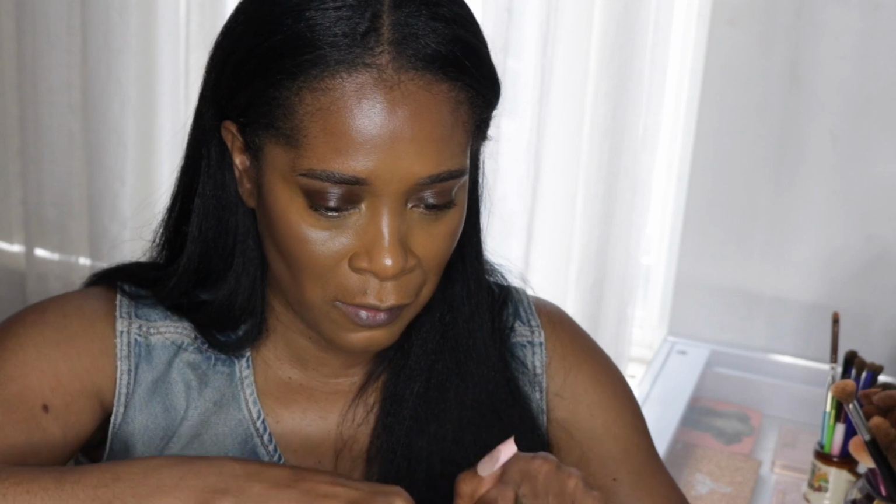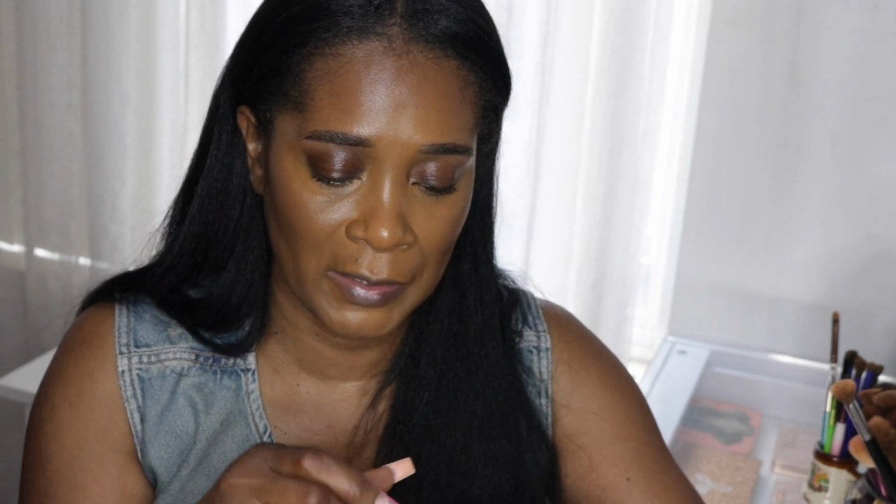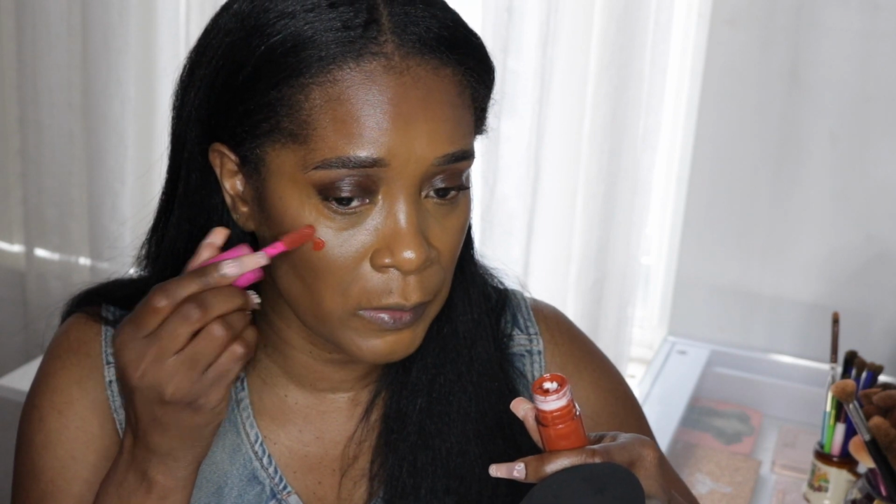It's in the shade Perky Poppy. I love that name, Perky Poppy. And you know me, when it comes to liquid and cream blushes, I have to have my sponge ready, because as soon as I put it on, I have to blend it out. And if I use a brush, everything goes to hell. So I do 1, 2, because this is so pigmented, and I get it right away and blend it out. And you see that? Look how pigmented that is. Oh my God. 2 little dots. So if you're going to use this, be very, very careful, except if that's the look you're going for.